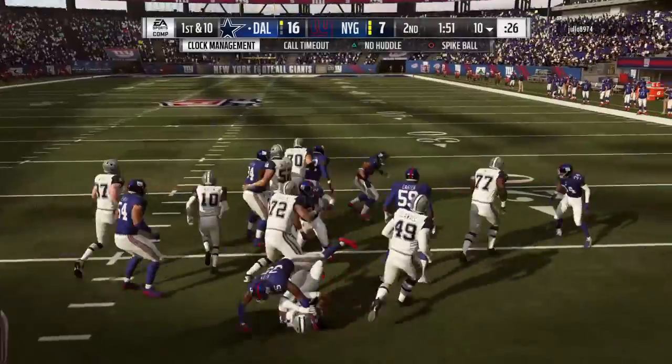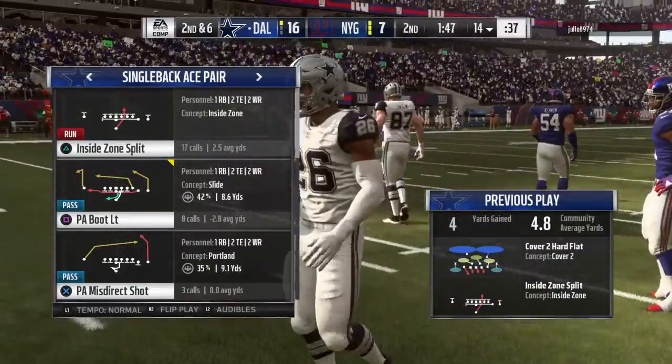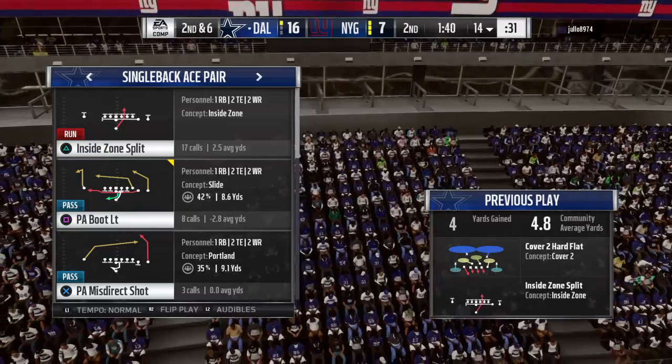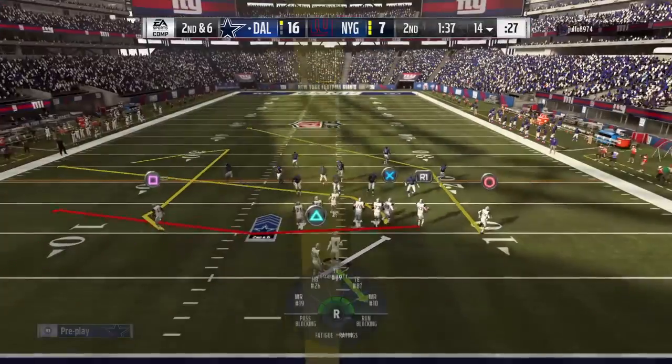On the run, this is Jackson, and he'll find some room to get this up to about the 14. Give him 4 yards there. It'll be second and 6. I call that play a success. A nice inside run sets up a very manageable second down, a very solid gain on that play.